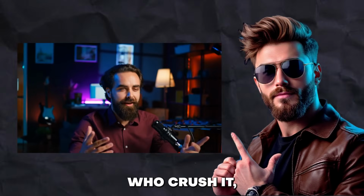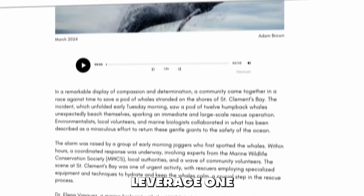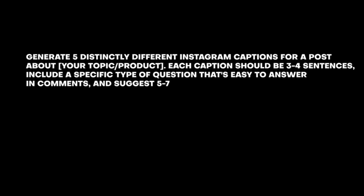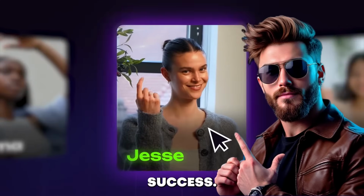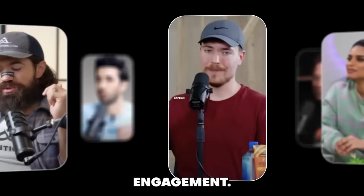Content creators who crush it don't just make videos, they build ecosystems. These prompts help you leverage one piece of content across multiple platforms. For social media captions that drive real engagement, not just likes, use this. Why this caption strategy drives algorithm success. This isn't just about writing pretty words, it's about strategic engagement engineering.